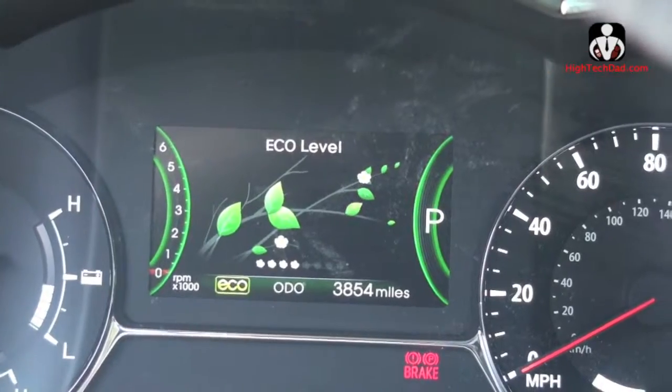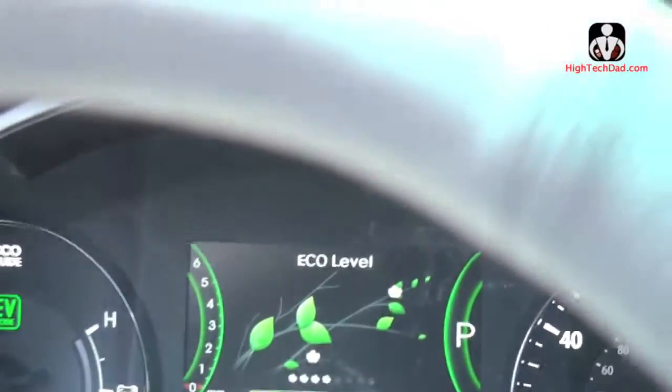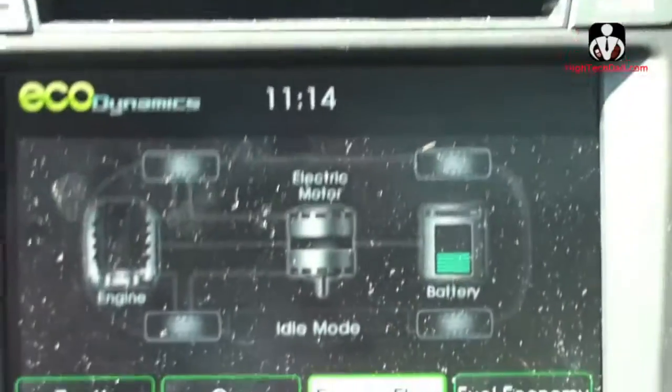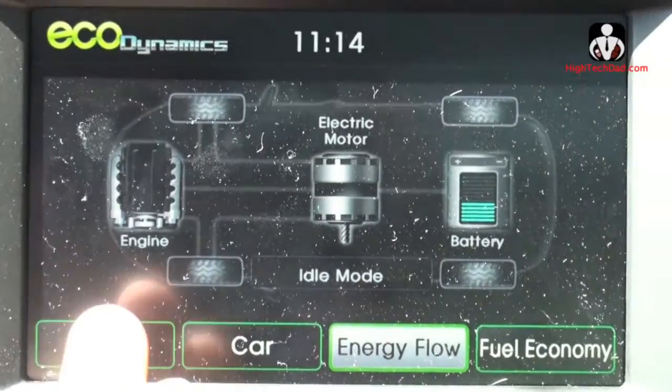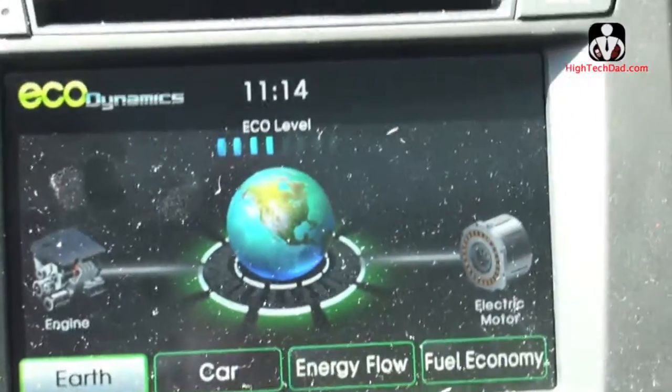And then there's this great little thing called the eco level, another dashboard item. If you click this hybrid button, you'll see there are a variety of different screens, and we tended to drive around with it in earth mode.